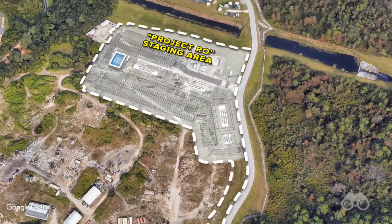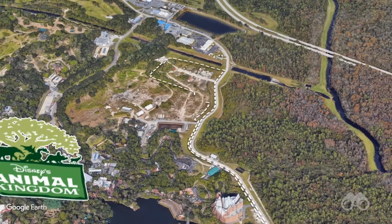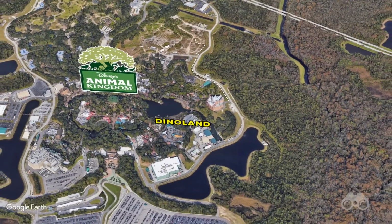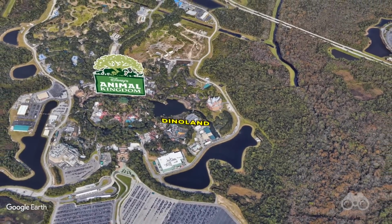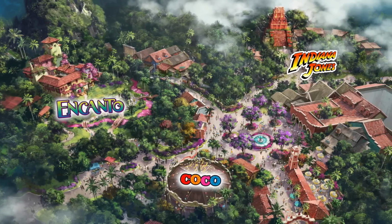It is so great to see finally something concrete from Disney, literally concrete, which signals the last hurdles with funding and budgets for this project, this Dinoland update. Those hurdles have finally been surpassed, and this long-talked about Dinoland update is about to get underway.